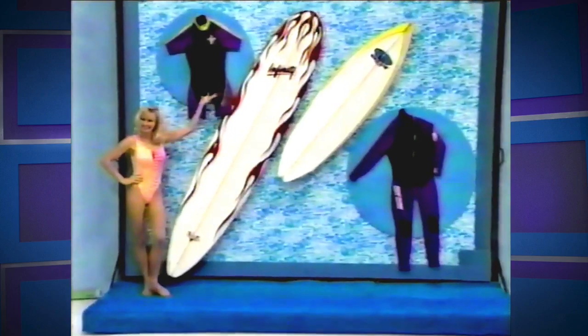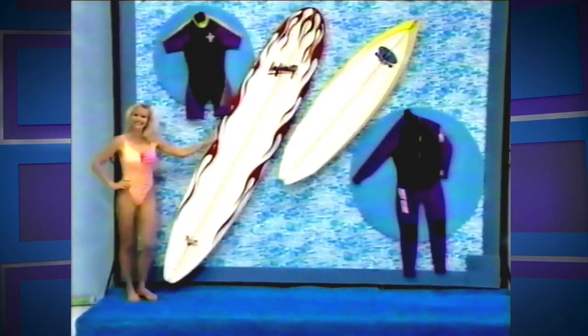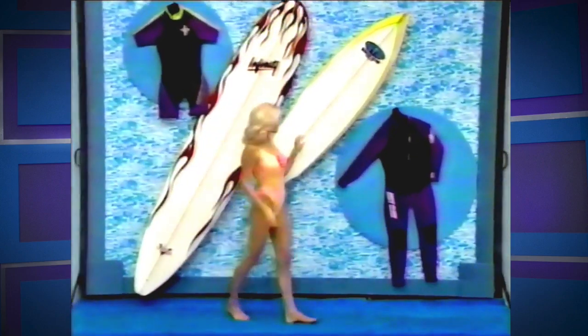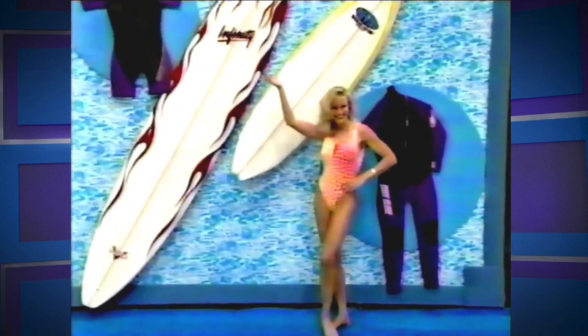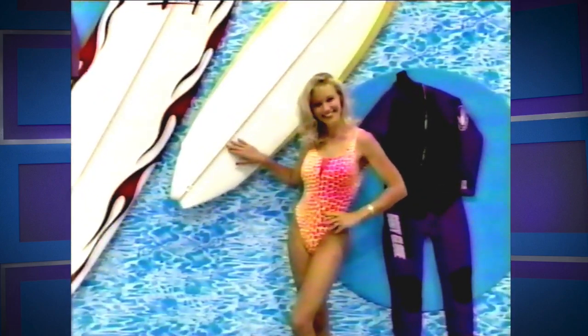Pair of fun surfboards. A surfer's most excellent prize. A pair of handcrafted surfboards and matching pair of wetsuits. Bob, we would like to have you bid on that in dollars because we round off our retail.